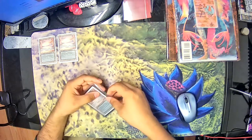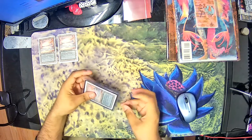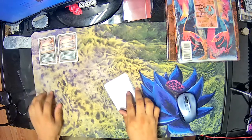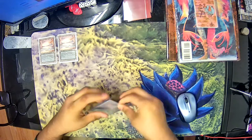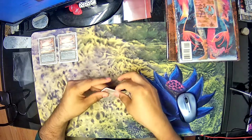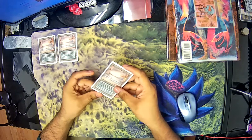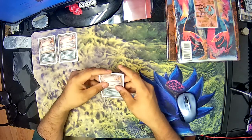All right, so in a nice plastic top loader, and then deck sleeve. Yeah, looks pretty nice. Perfect fit sleeve, it seems like. So that means I can use this one.